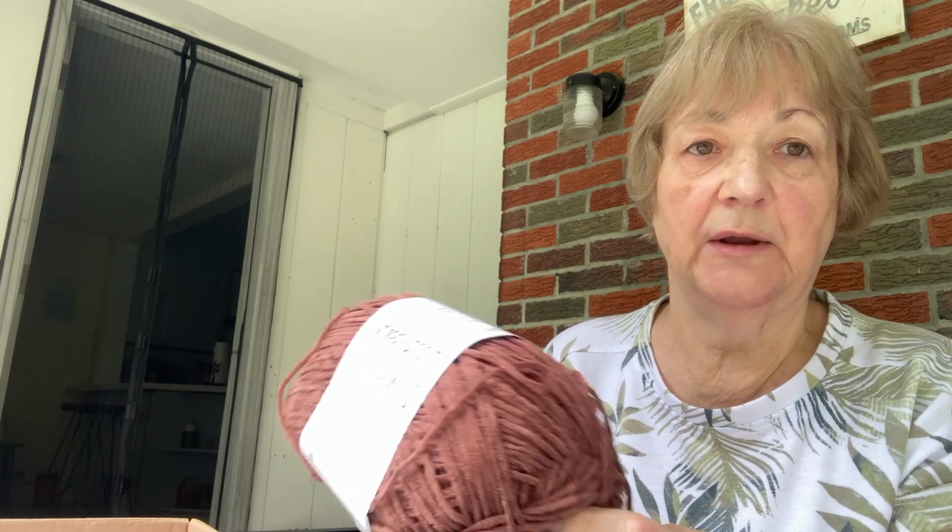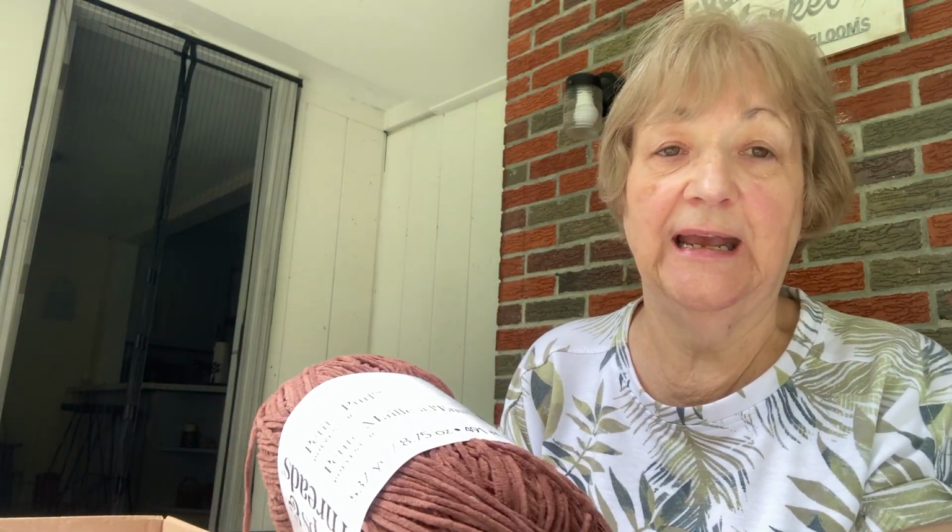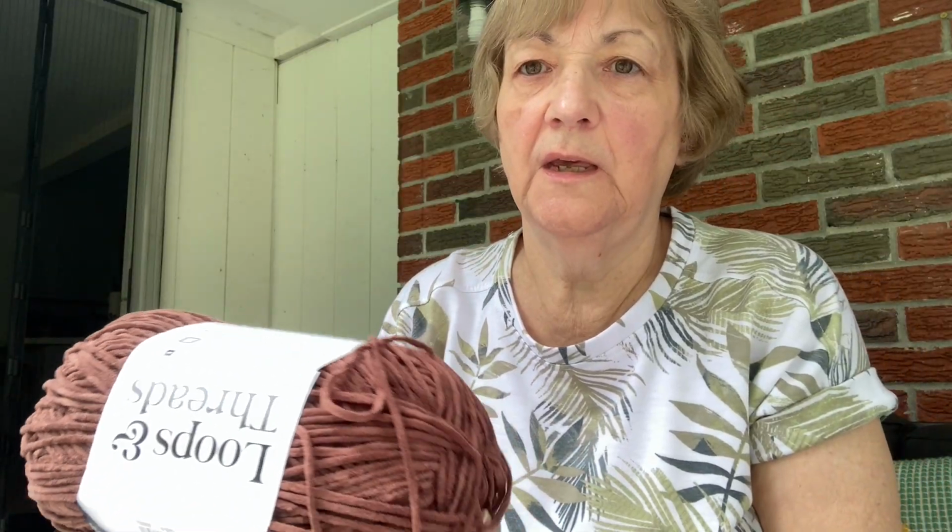Let's see what brand this is. It's Loops and Threads. Okay, this was the Petite Pearl. I wanted to try the Petite Pearl, but from the reviews I saw, it's quite thin, so I didn't really want to buy a lot of it, but it had a nice brown. So I thought for an accent color, even if it's thinner, it might be okay, but that is quite a bit thinner. So this one is quite a bit thinner. Let me show you a little comparison here of the two.